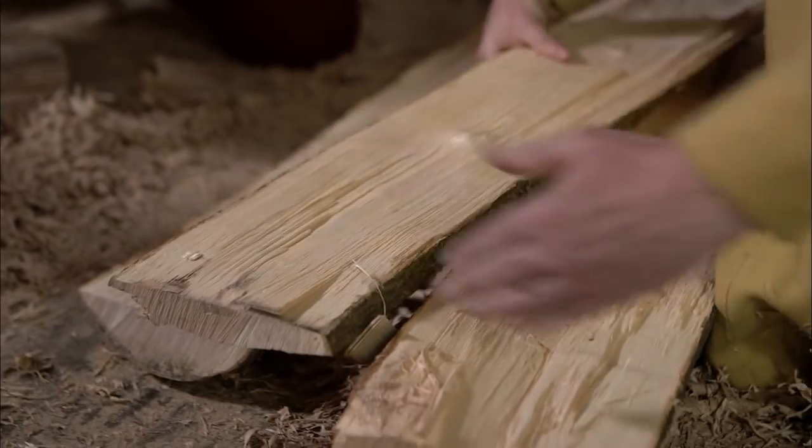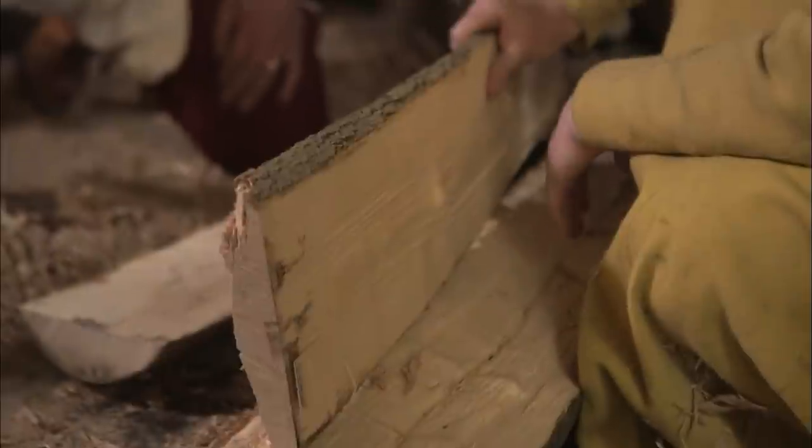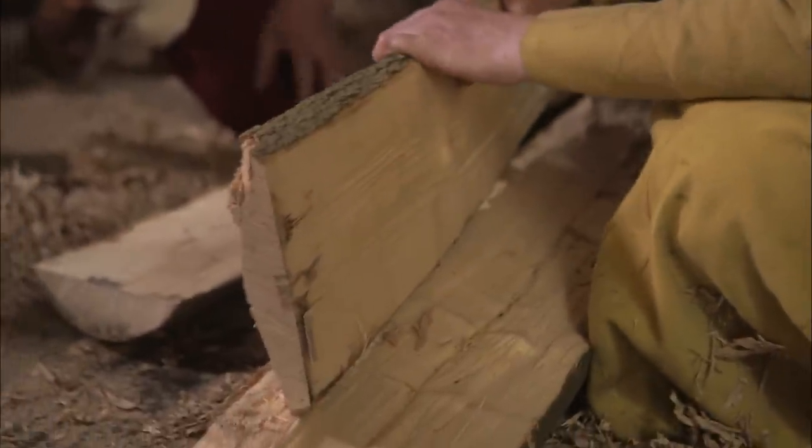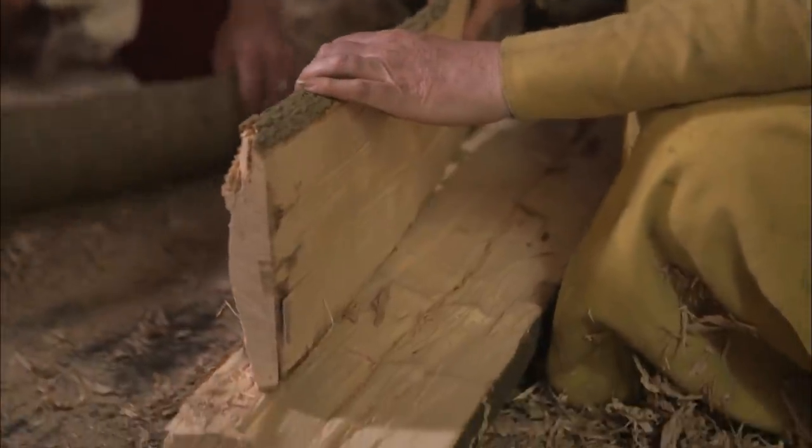That piece particularly is a really good piece of plank. It's pretty flat. You can work with it. And that's a couple of minutes. I hate to think how long that would take to have sawn. The rough planks must now be smoothed off.